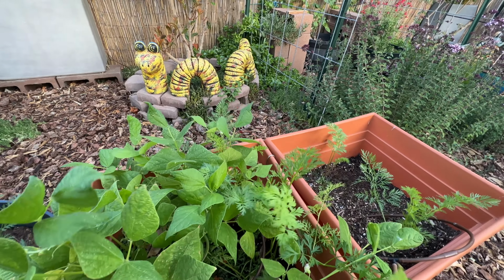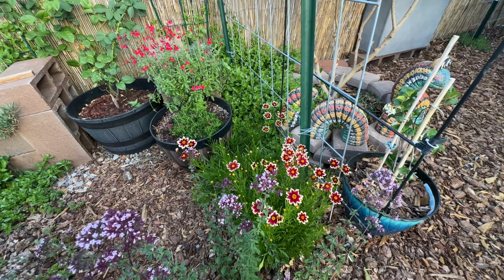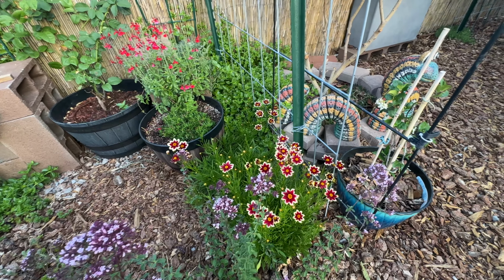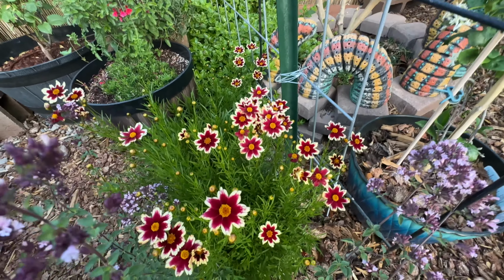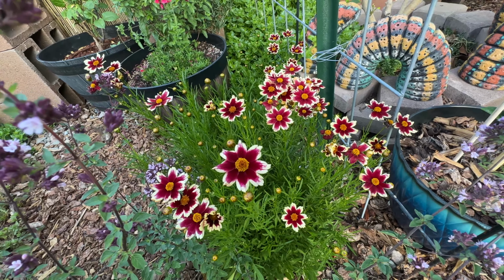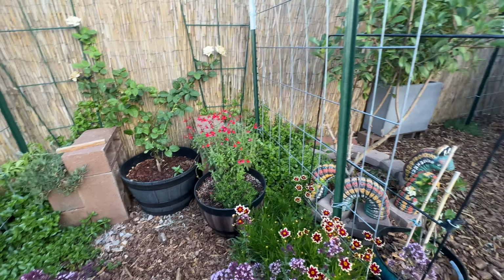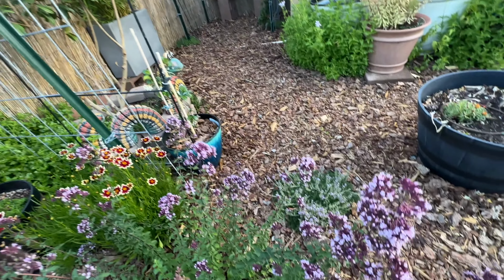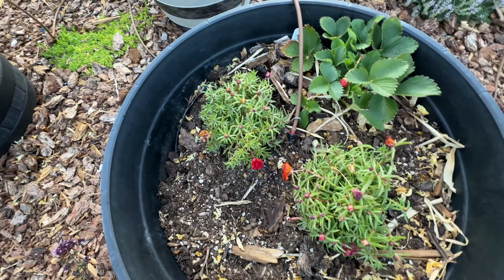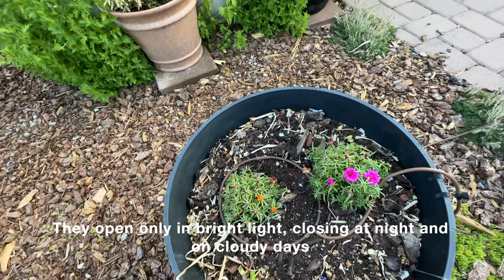Oh, I hate to see those white flies. This is the Coreopsis. There's two plants in there. I had a little more room last year. Aren't they beautiful though? They're gonna combine with this. Oh, look at that. So pretty. These are blooming, blooming, blooming. Let me show you the moss roses. I think they close up in the night as well. Oh, maybe not. Here they are.